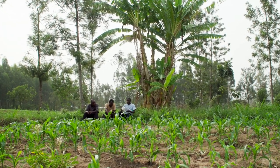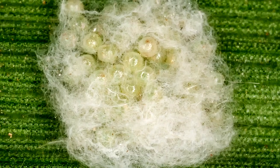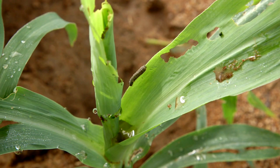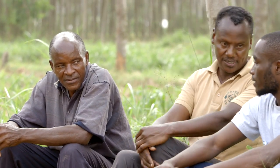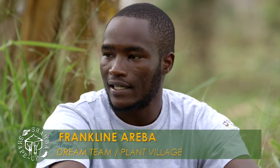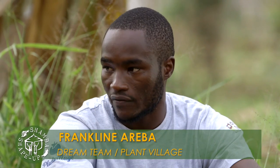We use parasitoids, which are parasites that kill the fall armyworm eggs, preventing the egg from reaching the larval stage, which is the destructive stage. Take us step by step on how this works. Okay, a parasitoid is a wasp or a fly that needs fall armyworm eggs so that it survives. So it kills the fall armyworm eggs by laying its eggs inside the fall armyworm eggs. It needs that to reproduce so that it survives, ultimately killing the fall armyworm egg.